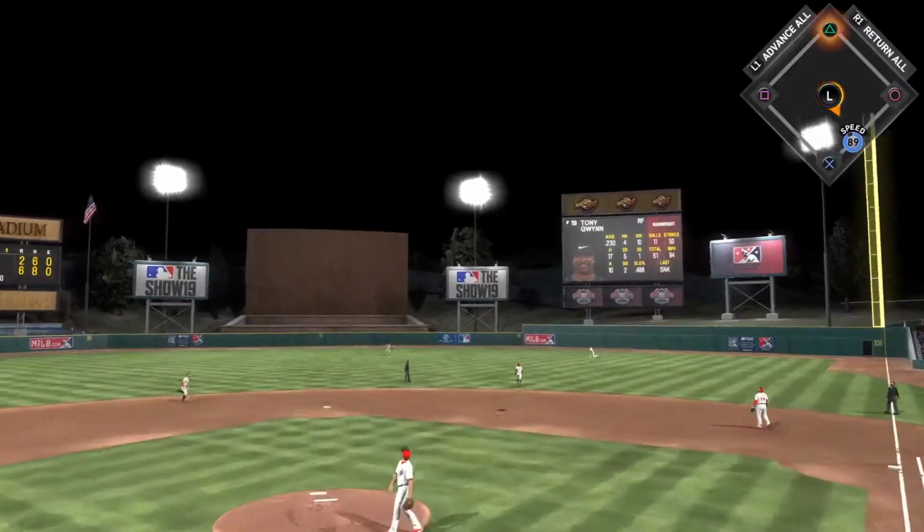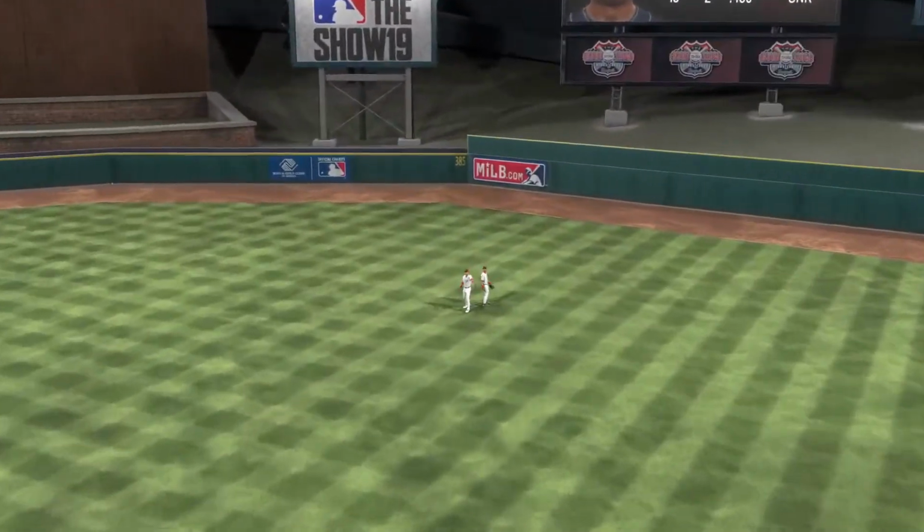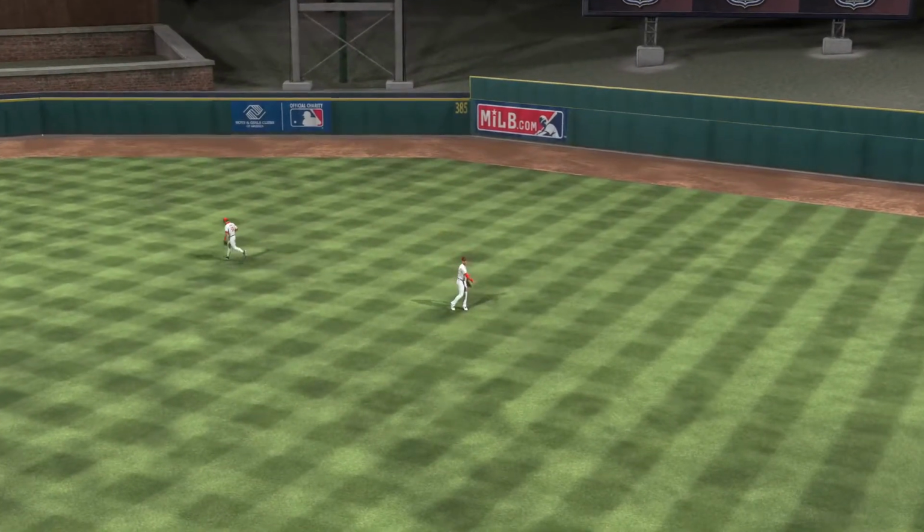Lofted in the air out toward right center. Suzuki sprinting after it, but it's the right fielder that gets there to make the catch, and that's the first out of the inning.